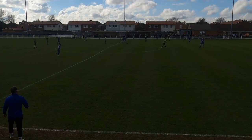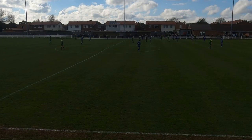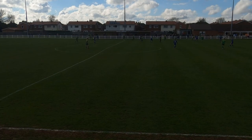Oh, well, throw in here. Jesse, if Jack Harvey goes beyond and Harrison drops into the back three, you come and do Harrison's deepest, yeah? This way! This way!